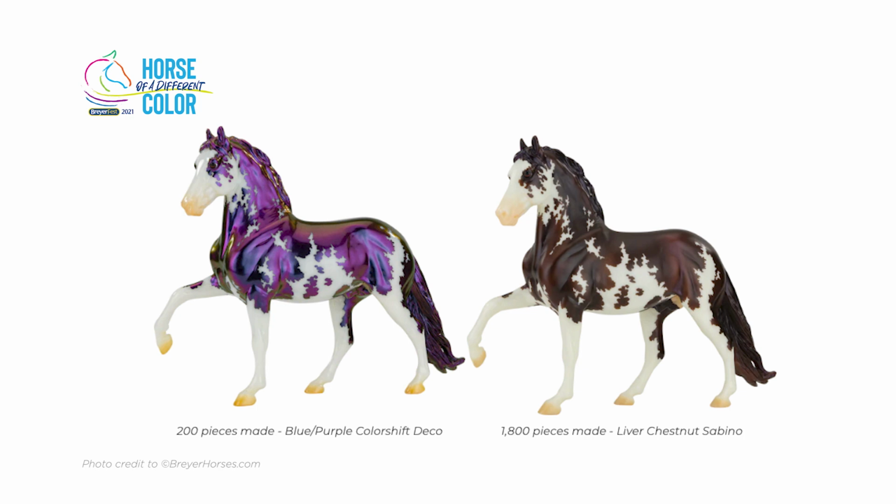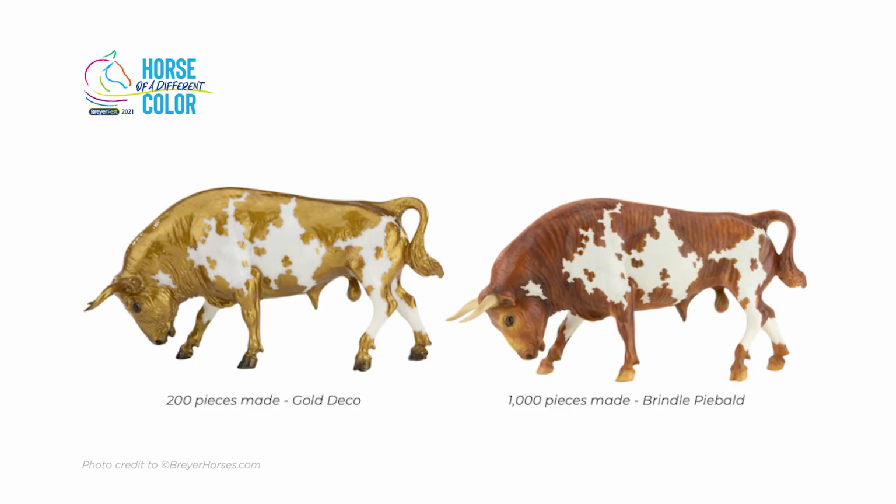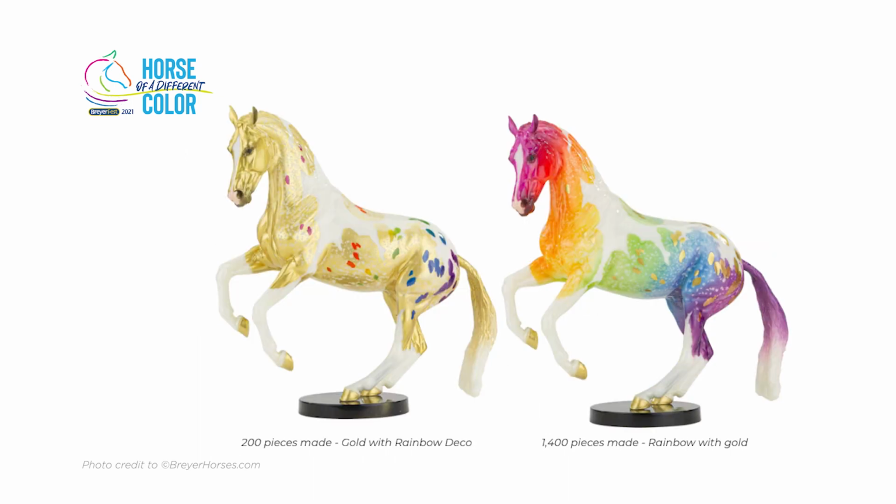Gran had a color shift deco run of 200 pieces added. Surat was the 50-50 matte glossy split. Knossos had an additional 200 gold decos added. Tassili, shown as a Marwari, arrived 1,000 times as a barb variation in a 50-50 main tail split. Pollock, the decorator, was revealed at 1,600 pieces, but 200 of those were actually a reversed gold variation.